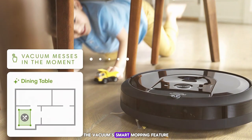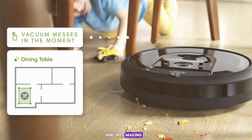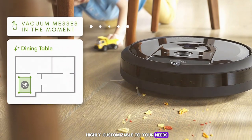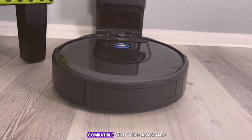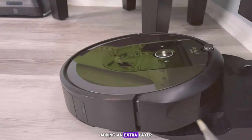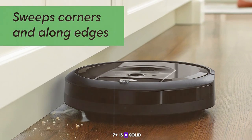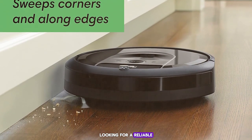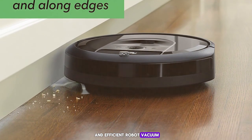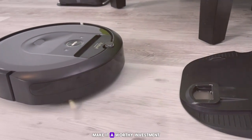The vacuum's smart mapping feature allows you to control which rooms are cleaned and when, making it highly customizable to your needs. Additionally, the i7 Plus is compatible with voice assistants like Alexa and Google Assistant, adding an extra layer of convenience. Overall, the iRobot Roomba i7 Plus is a solid choice for pet owners looking for a reliable and efficient robot vacuum. Its self-emptying feature and powerful cleaning capabilities make it a worthy investment.